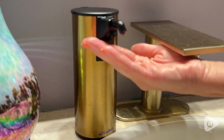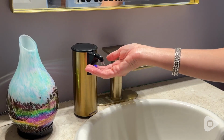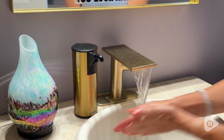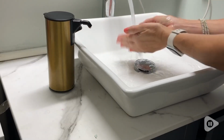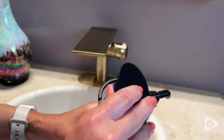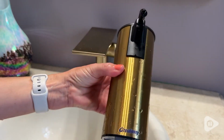It looks so beautiful. It's a nice petite size, but it holds 11 ounces of soap. So I can save a ton of cost from buying soap bottles and just get the refillable kind and put the soap in here. I really love that it saves me a ton of plastic because I can refill this 11-ounce dispenser over and over again and get the perfect amount of soap every time.